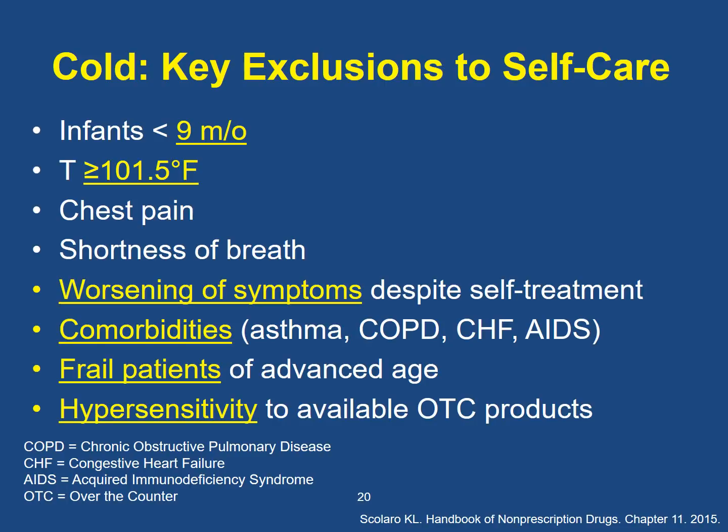Just like cough, there are key exclusions to self-care for cold. And similarly, two of our main exclusions are related to age and temperature. For cold, infants less than 9 months of age are exclusions to self-care. If patients have a temperature greater than or equal to 101.5 degrees Fahrenheit, this is also considered an exclusion to self-care. Other exclusions are chest pain, shortness of breath, and worsening of symptoms even though they've tried self-care treatment. Comorbidities, similarly to cough, asthma is a big one, frail patients of advanced age, or patients who have hypersensitivity to available over-the-counter products.